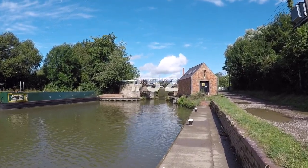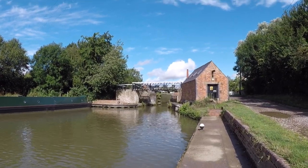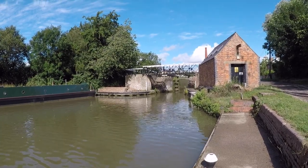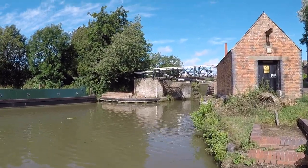At Stoke Bruerne. This is the flight. So we're going through 7 locks and rising 17 metres. First boat's gone in. That was a wide beam, and we're sharing a lock with another narrow boat.